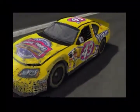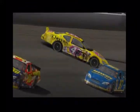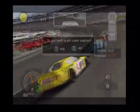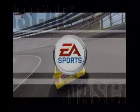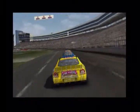What's the lap? It's lap 9. I don't know whether I should pit because we've got a couple laps under caution. Look at that. Yeah, we're spinning, with a nice pirouette on our number 43 Cheerios Dodge. Yeah, it's a Box Tops for Education Dodge. Shall I pit under caution? Nope. I'm staying out, because everybody else will, so here we go.